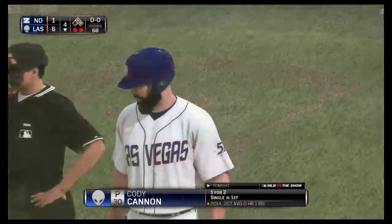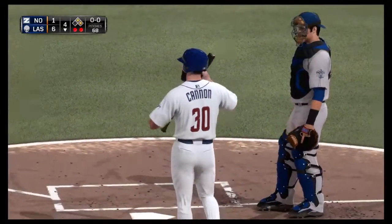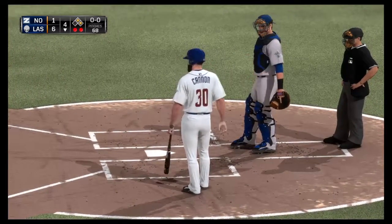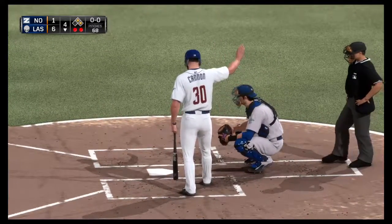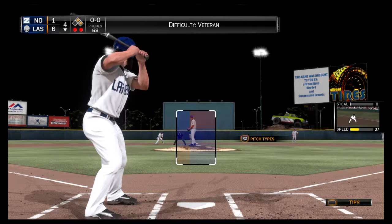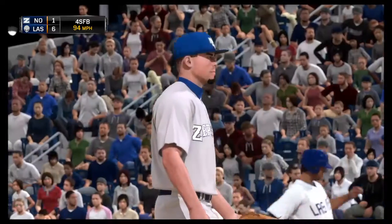Cody Cannon will get a shot now in an RBI spot, so a chance to help his own cause here. And he's got a hit in the game already, so he can handle the bat at least a little bit. 2 down now. First pitch coming. And that's inside for a ball.